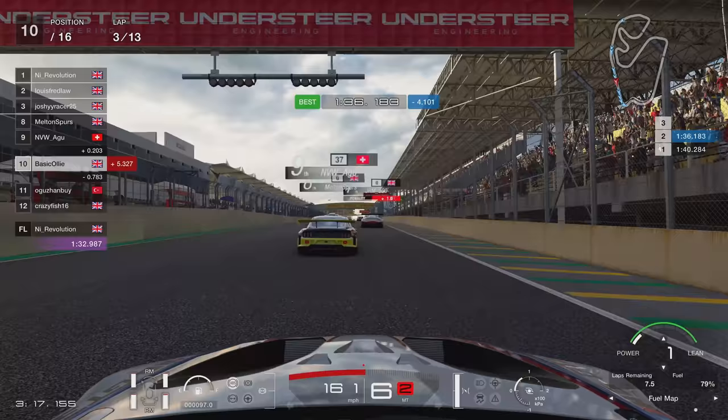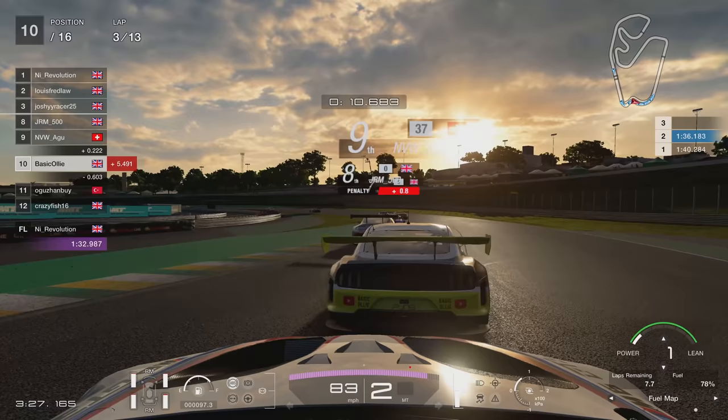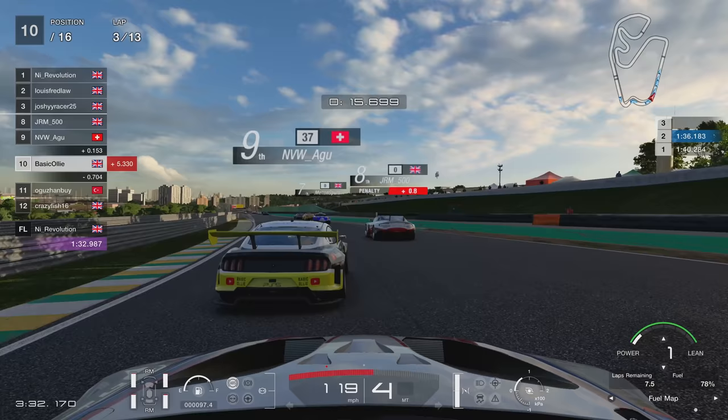And you'll also notice I've started on the medium tyres, so I'm not on the softs. My pace is not going to be there straight away. I will be on the mediums, but for the second half of the race, I will be on soft. So we should have a lot more pace. So fuel-wise, 7.4 as we're going down this main straight.